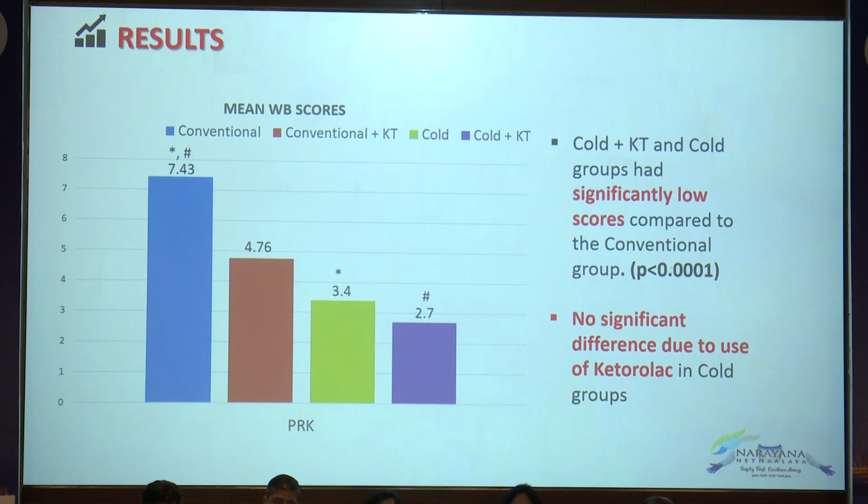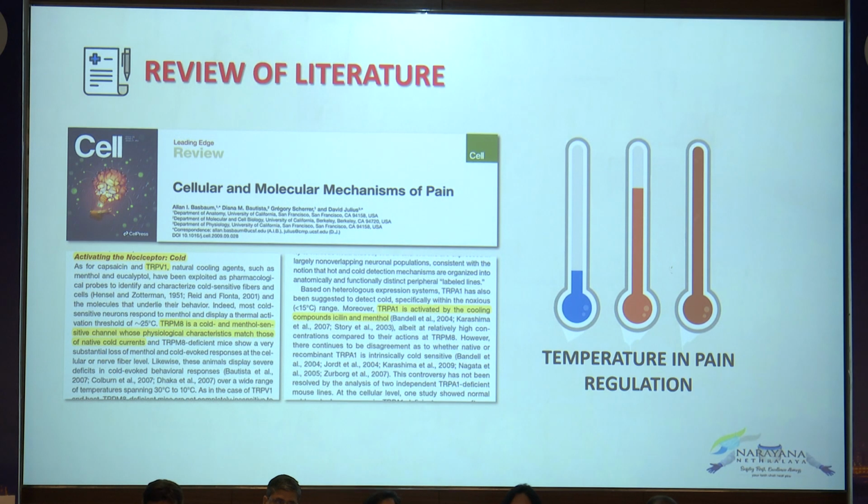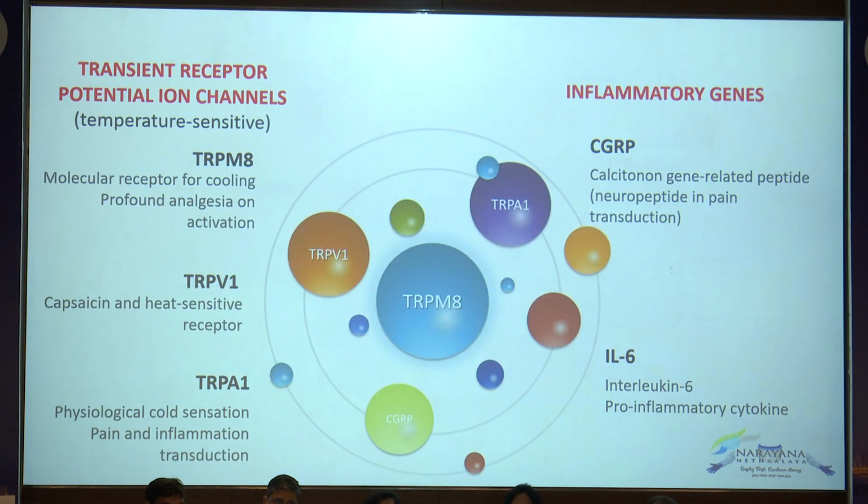We wanted to go further. We didn't want to restrict ourselves. What exactly are the factors which are driving the reduction in pain immediately post-operative PRK? There has been a lot of work on these temperature-sensitive channels which are there on the ocular surface.